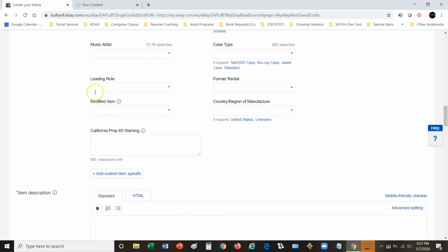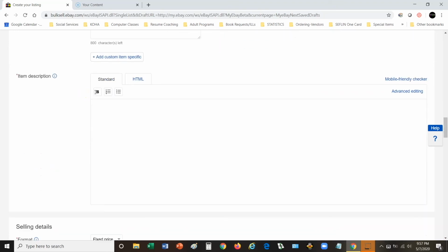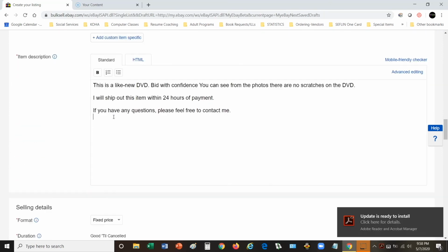We don't need to add the leading roles or modified items. Okay, and then down below where it says item description.